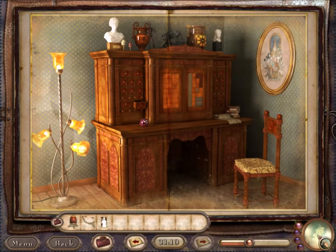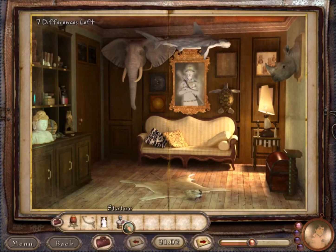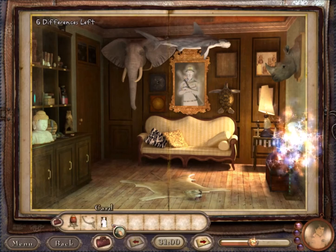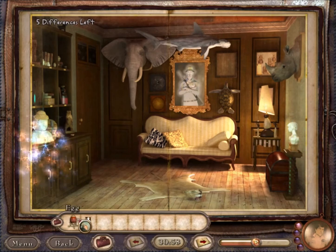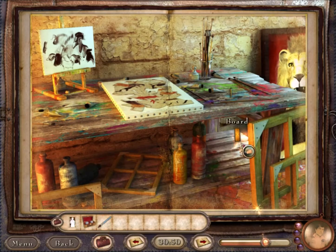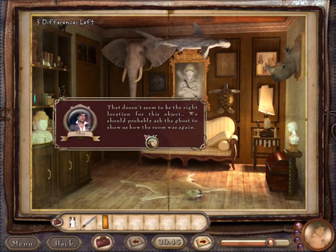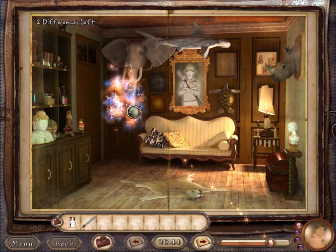Okay, where's the last thing? I'm not done with this page. There must be another item for me to pick up here. It's the statue head. We could put them back in this room. Statue goes over here. Necklace goes over here. Egg goes over here. There's an item. There's another item. There's a third item. We'll just put them back into place. Oh no, I got that one wrong. Okay, board there.